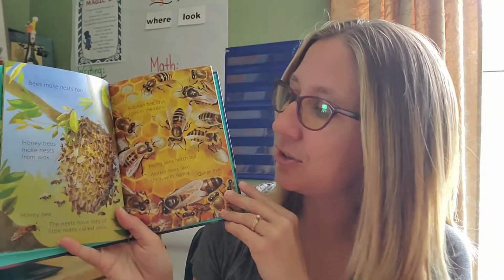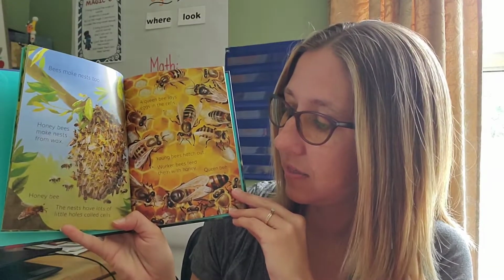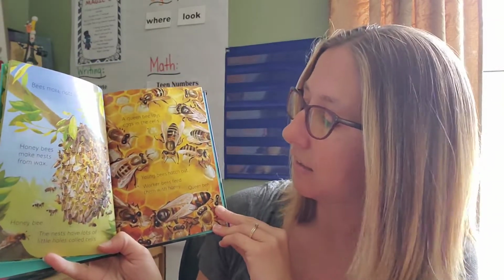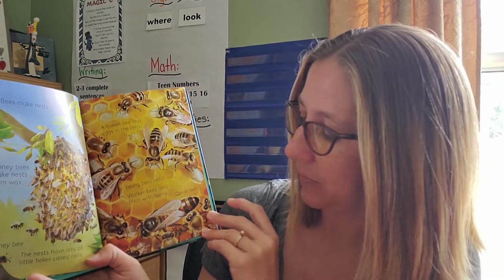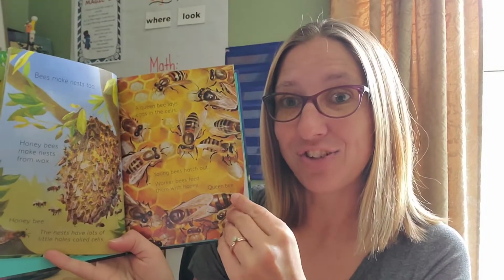Bees make nests too. Honeybees make nests from wax. The nests have lots of little holes called cells. A queen bee lays eggs in the cell. Young bees hatch out. Worker bees feed them with honey. And then here's the queen bee. Look how much bigger the queen bee is than the rest of the bees. So you can tell she's the one in charge.